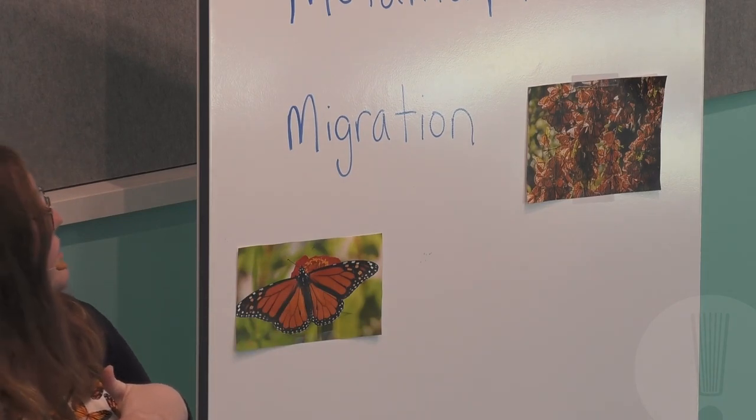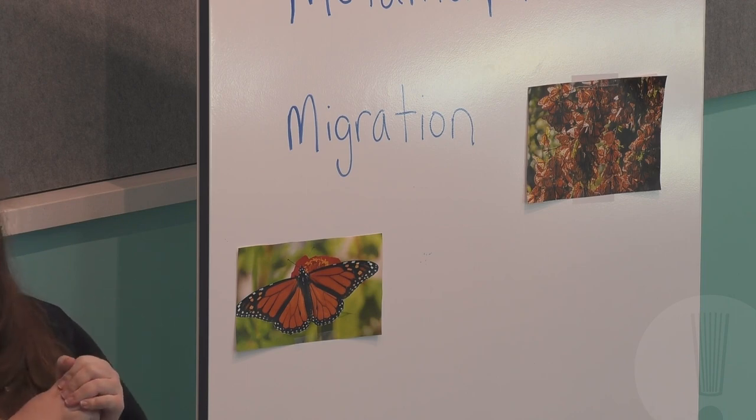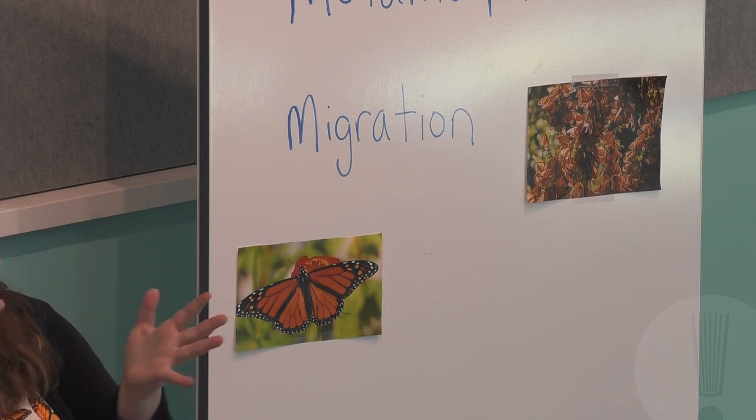So you'll start to see in spring some monarch caterpillars, and those caterpillars will become butterflies and lay eggs, and then those eggs will hatch into caterpillars, and they'll become butterflies, and so on four times. And that fourth generation is the generation that's going to fly all the way to Mexico or California or Florida, and they're going to hang out together on this tree, and then they fly back and start laying more eggs. So that's really cool and special that monarch butterflies do.